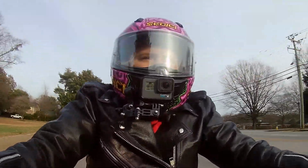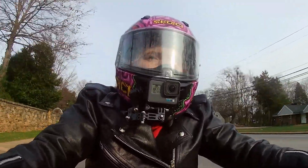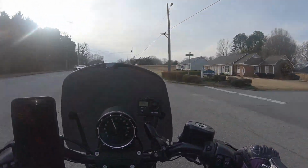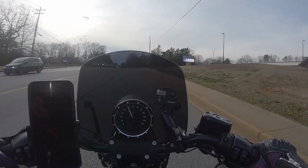Something that's really awesome about riding in general is just the biker community. I remember last year me and Dad were riding around on the Rebels and we had an issue and we had to pull over, and a couple of bikers went and helped us out, and it was awesome. I mean, it's such a great community to be a part of.